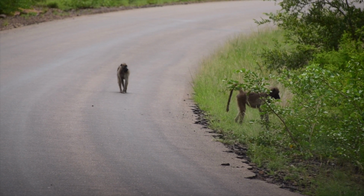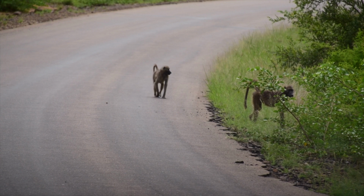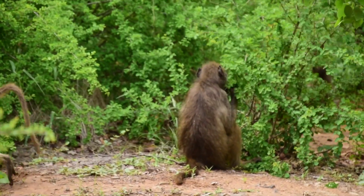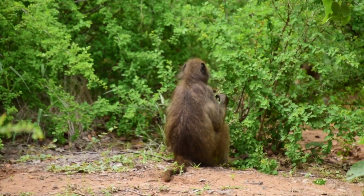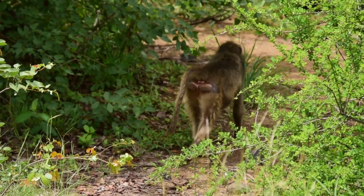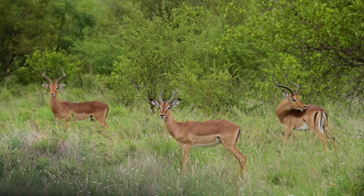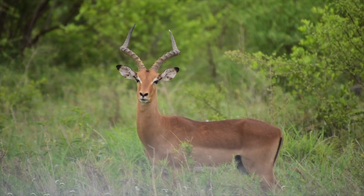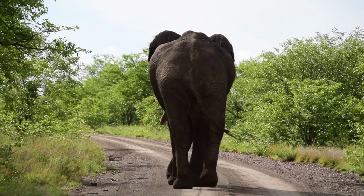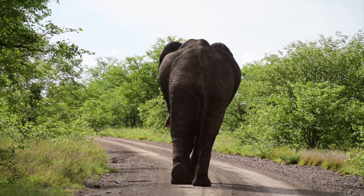And what is a Kruger visit without these guys? It's always fun to watch them, because they are always joking around. Or in this case, just stuffing their cheeks with a lot of food. The impalas in the north are so scarce that we just had to capture them on camera. And once again, on our routine daily walk with Mr. Elephant.